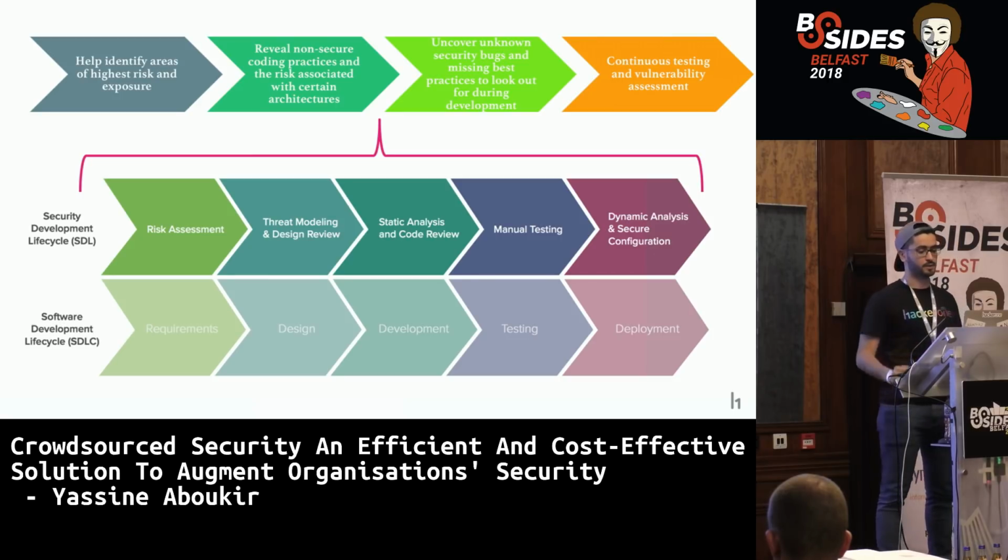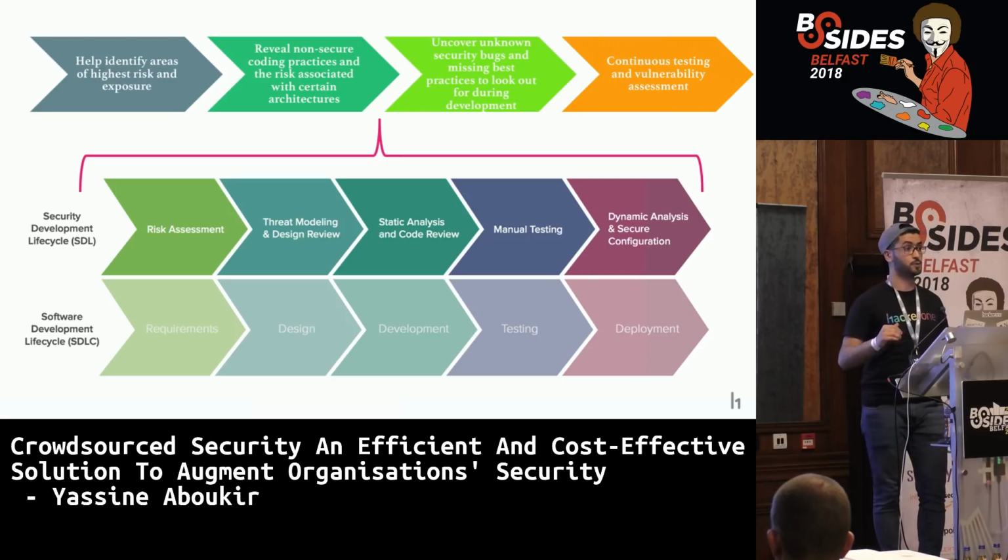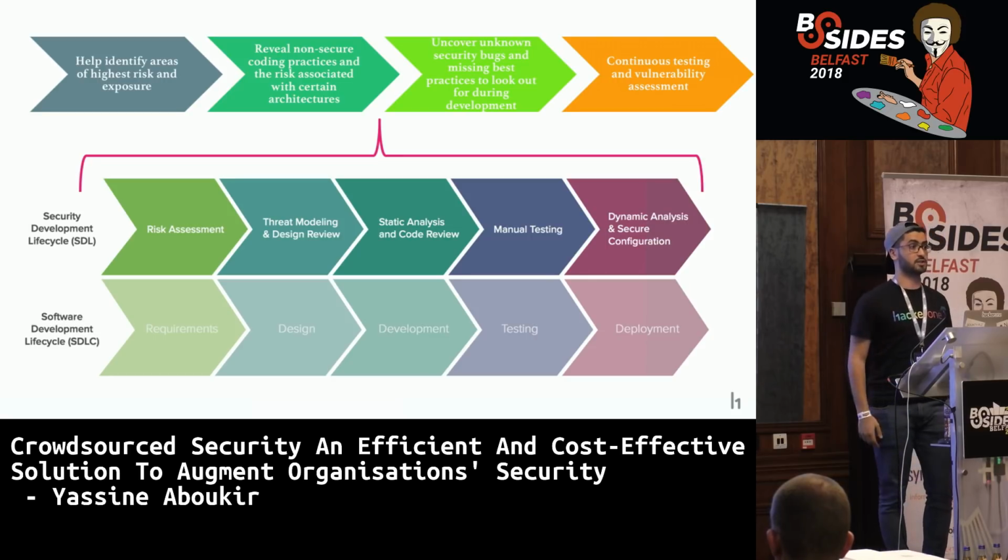And you have continuous testing and vulnerability assessment, just like I said before. You have hackers poking around your assets all the time. You get continuous security assessment as opposed to penetration testing, which happens once or twice a year.